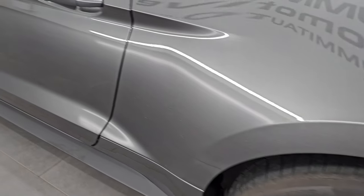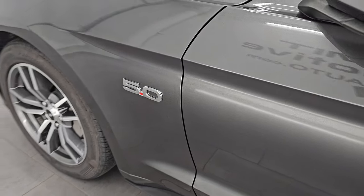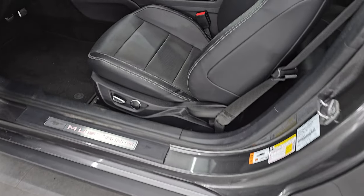And down the rest of this side of the car, doors look really good. Quarters look really good. Has the blind spot monitoring, built-in directional signals, intelligent access, where you just have to have the key fob in your pocket and it'll automatically unlock.